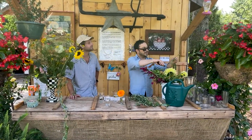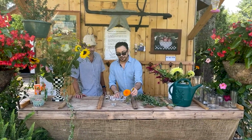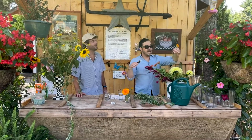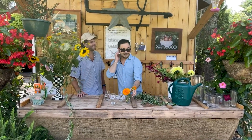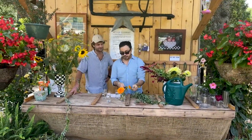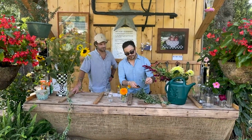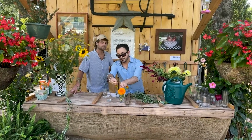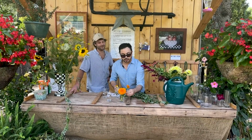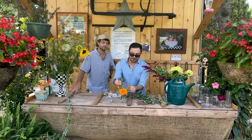What's wonderful about doing arrangements like this is that at the end of a dinner, if you have one for every person, they can take it home as a little memento and remember it a few days later. It's wonderful to do that with reusing jam and jelly jars and things like that. And I think we should put a little bit of this special corky willow in each, to kind of soften it a little bit.